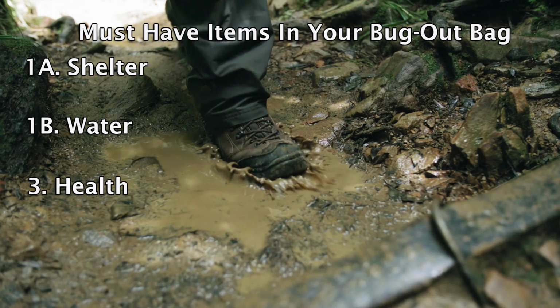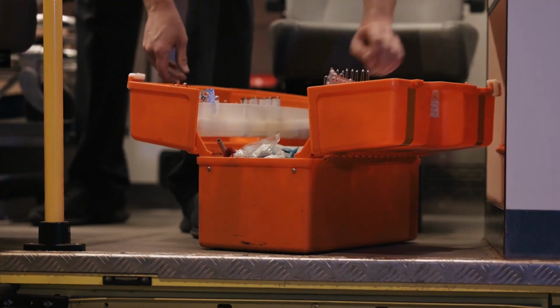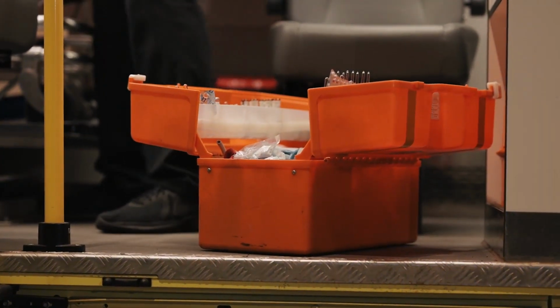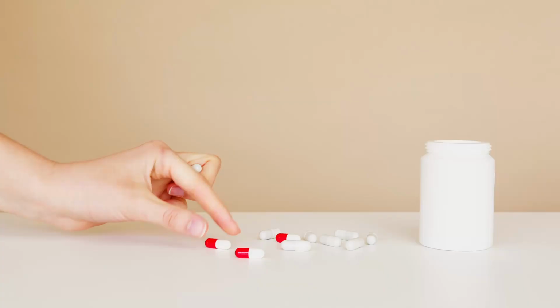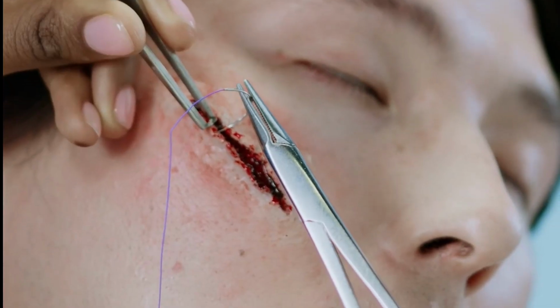Consideration 3, health needs. Be sure to prepare a first aid kit well in advance of any emergency or disaster situation. The items to contain in your first aid kit will consist of general and specialized elements. Some specialized elements might include prescription medications, colostomy bags, devices for monitoring health, etc. General items should include such things as aspirin, antibiotic salve, and ointment for burns.